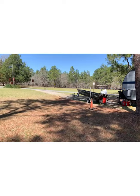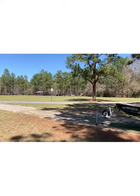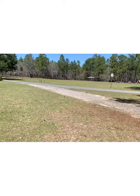I told you earlier there was a second playground. And as you can see, there's some kind of gathering over there. There's a playground and picnic shelters. There's a couple of them over there. And a nice big yard there for the kids to play in.